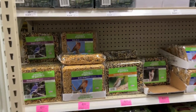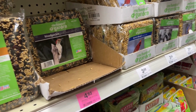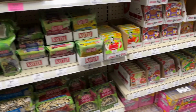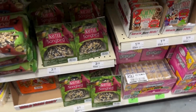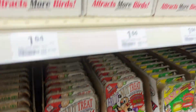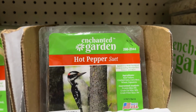All these are different suet cakes. They have the actual sticks. These are like bricks or blocks that you can get. The ones that are made for songbirds down there. As you can see, this one's a songbird. These are almond treats, fruit and nut treats, berry treats. There's hot pepper suet. There's something I've never seen.